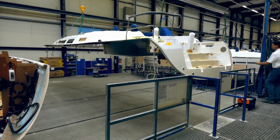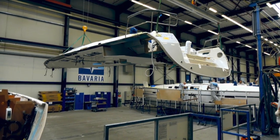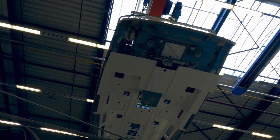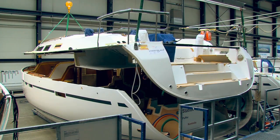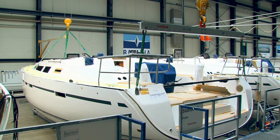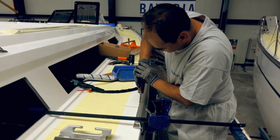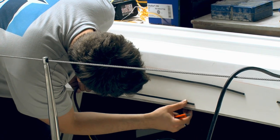One of the most important moments in the construction of a yacht is when the finished deck is placed on the hull. A great moment for the new sailing yacht, but routine work for the shipbuilders at Bavaria. They fit the larger parts to each other perfectly to the exact millimeter. The deck and hull are glued to each other and then even screwed together. The hull and deck windows are then installed in the yacht.